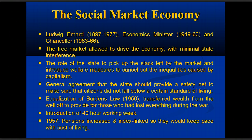So who was in charge of the social market economy? Well, it was Ludwig Erhard, economics minister between 1949 and 1963, and then chancellor between 63 and 66. One thing you often get is that a very successful senior minister often makes a very poor leader of a country. Look at what's happened with Gordon Brown. Often vice presidents are not good presidents in America. And we see this happening when Erhard becomes Chancellor after 63, but more about that later.